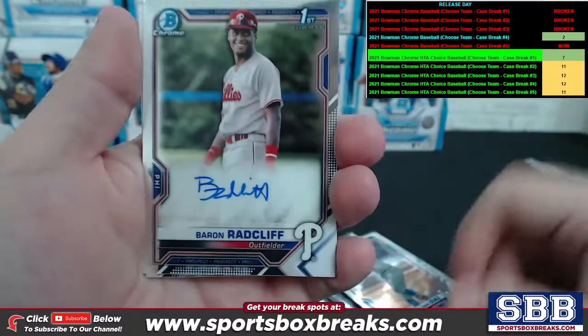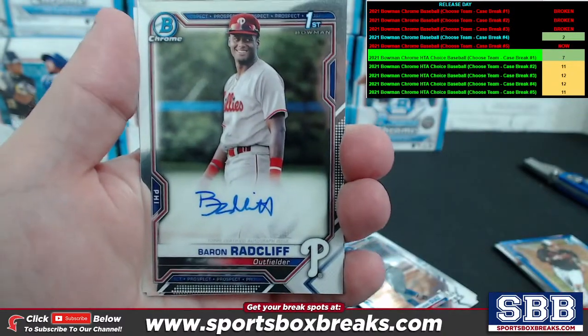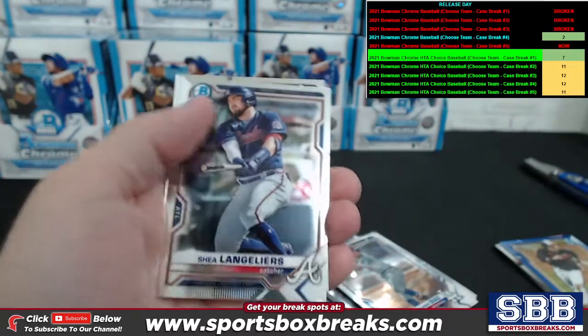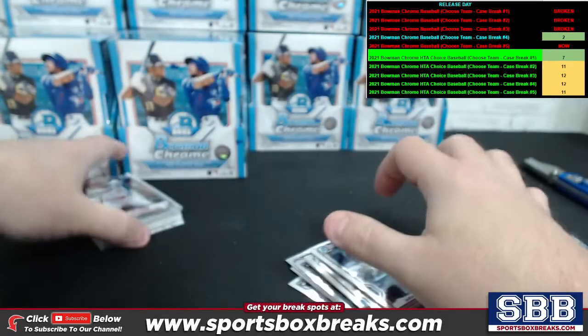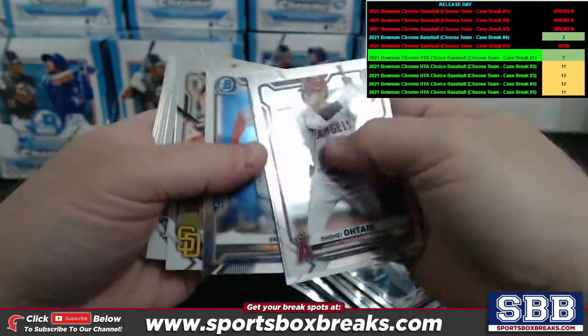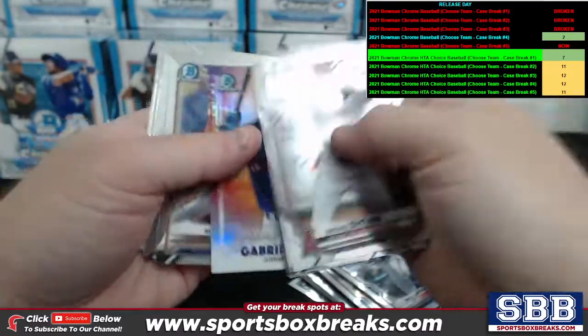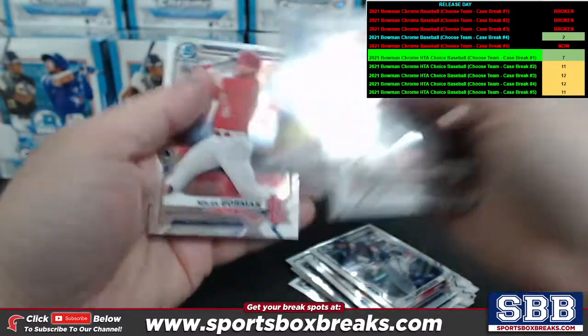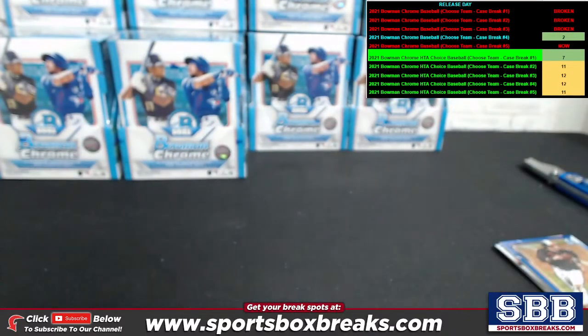And we got a Radcliffe, prospect first Bowman for the Phils. Philadelphia Phils goes to Robert P. Robert gets one. All right, that'll do it for the first two boxes. Next two.